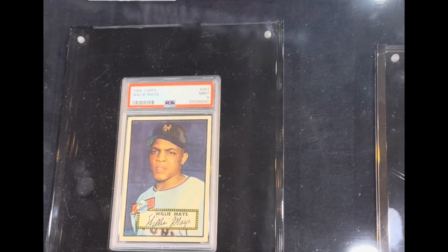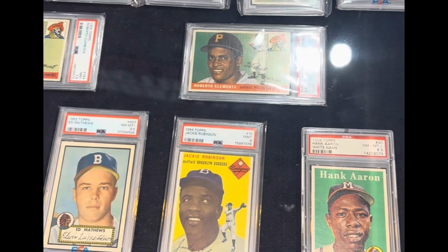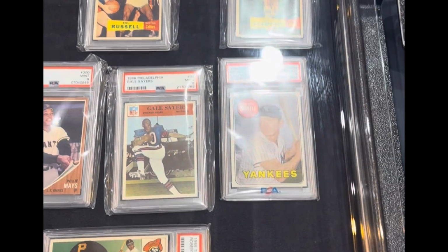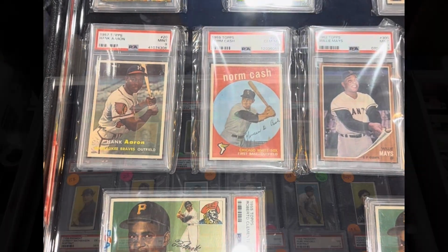How about this at the Memory Lane auction? Got some Mantles, and yeah, they're not quite as nice as my guy's, which is unbelievable. I still can't believe I saw those cards. But again, high grade stuff here at Memory Lane on display for upcoming auctions.